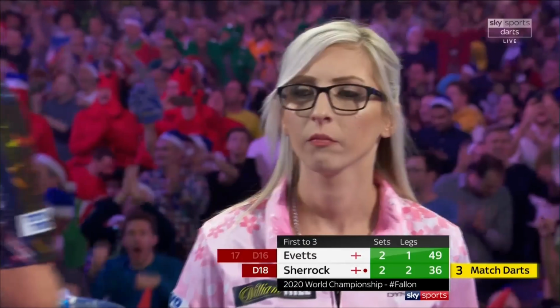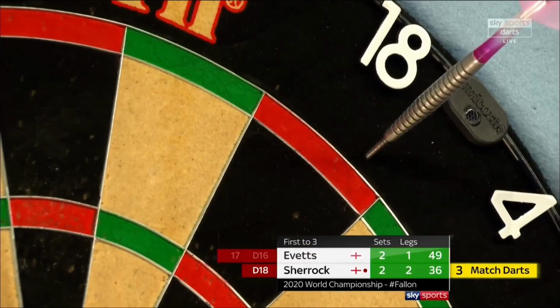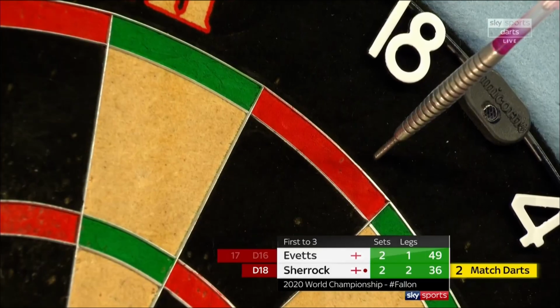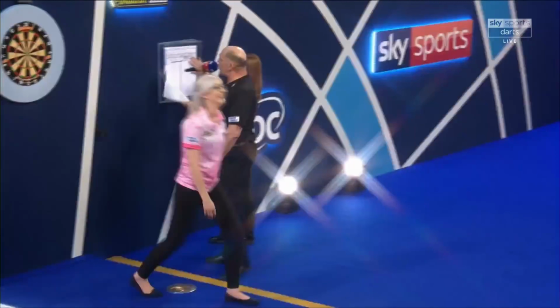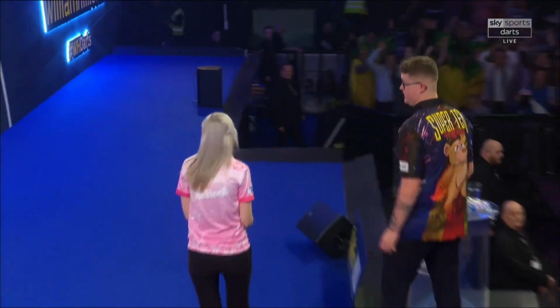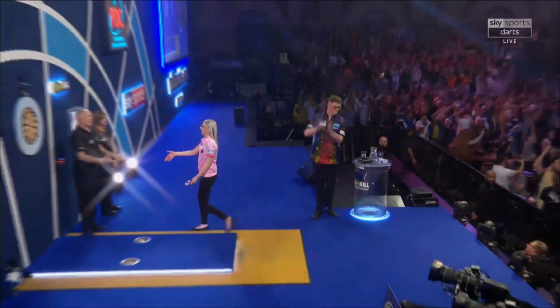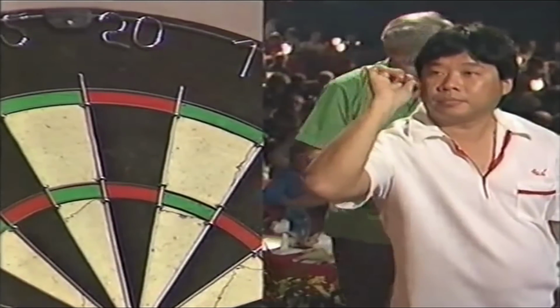Fallon Sherrock gave the crowd a completely different reason to celebrate. In 2019, Sherrock defeated Ted Evans at Alexandra Palace and became the first woman to win a match at the PDC World Championship. The crowd erupted. Sherrock stayed calm and finished the job on double 18. Some players create funny moments. Sherrock created history. Paul Lim created history almost 30 years earlier.